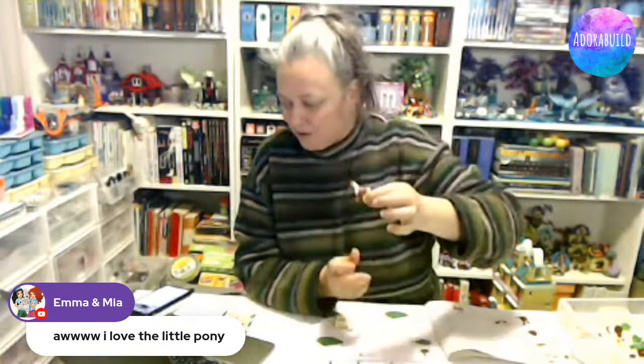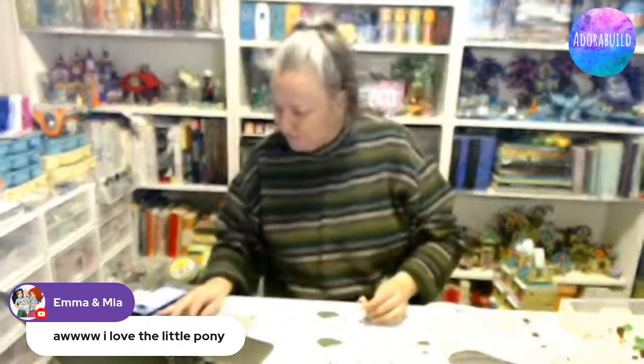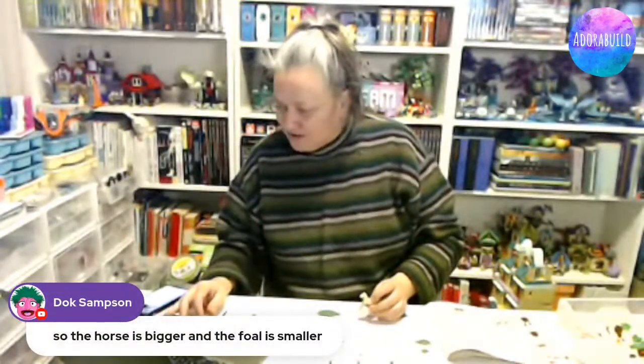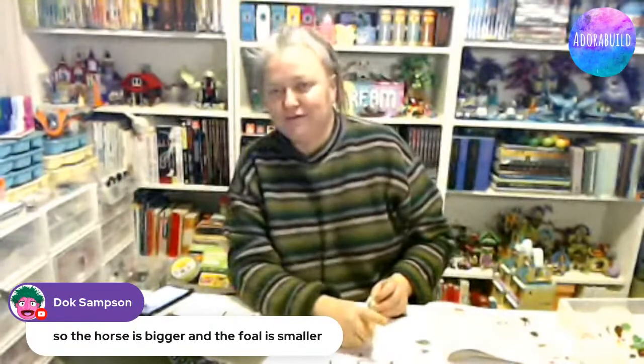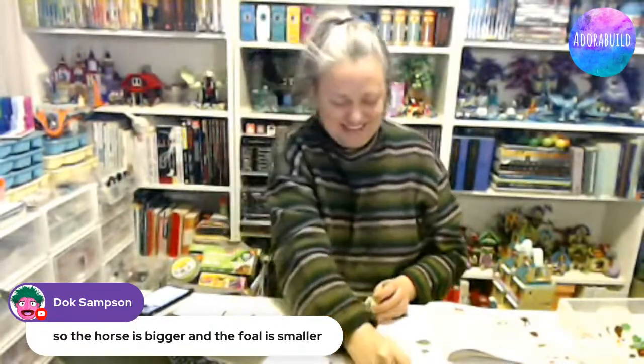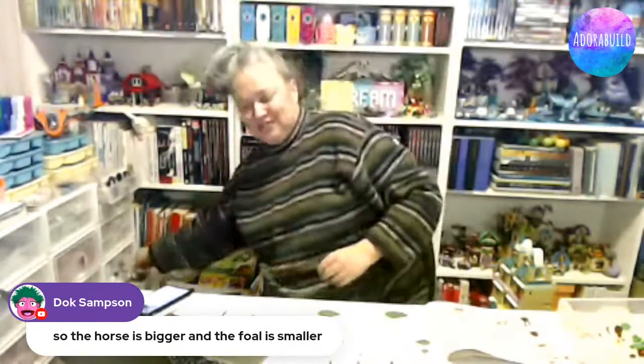And then we just have one of the little one by one round bricks to make like a little saddle or a blanket or whatever. The horse is bigger and the foal is smaller. Yes, unless that's meant to be a completely different type of horse. This is meant to be a Shetlander pony that I've gotten completely wrong. So we'll see.